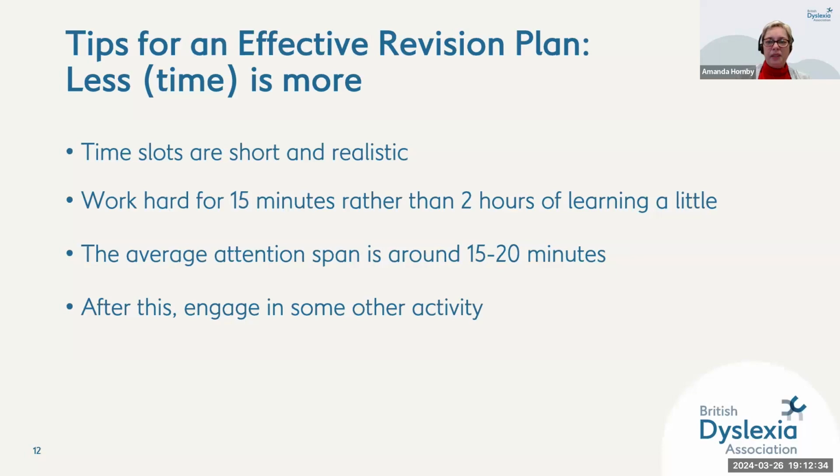So make sure that the time slots are short and realistic. It's a lot easier to remember something if you work hard for 15 minutes rather than for 2 hours and learn very little. The average attention span for us is around 15 to 20 minutes. Once you've engaged in something for 15 to 20 minutes and done something realistic and tangible, go away, do something different, clear your mind, come back to it, and do another bite size. That's what I would recommend, especially with our dyslexic learners. So short, frequent bursts of learning activity is the key to success here.